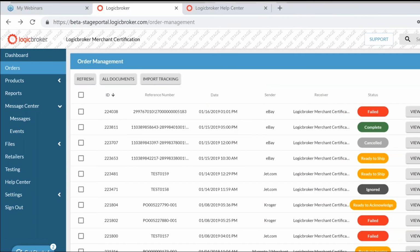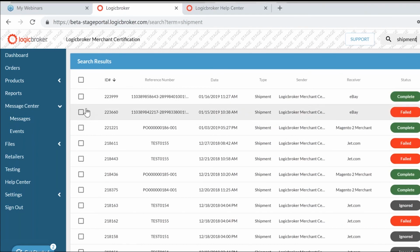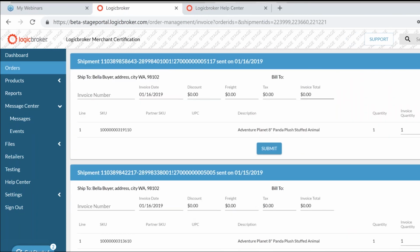Yeah, and also on the creating invoice piece, you can also do it on shipment documents. So if I was to search for shipment, I could select these and invoice the shipments as well. So I could invoice from the orders or the shipment documents. It should make your life easier just in completing your orders and sending that information to your retailer.